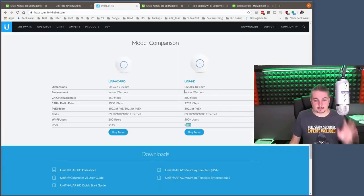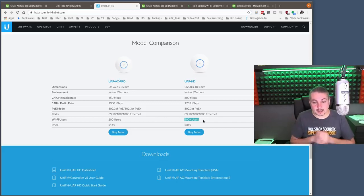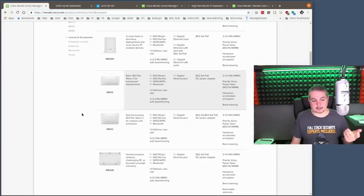Now, the UniFi is claiming 500 plus users on the UAP HD. The reason why is because it has dual 2.4 and dual 5 gigahertz antennas. This allows a lot more users to connect, and it's the 4x4 MIMO, so you get a higher aggregate speed. Plus, it has the dual network interfaces that can be lagged together in order to bond more bandwidth through at the network interface level.